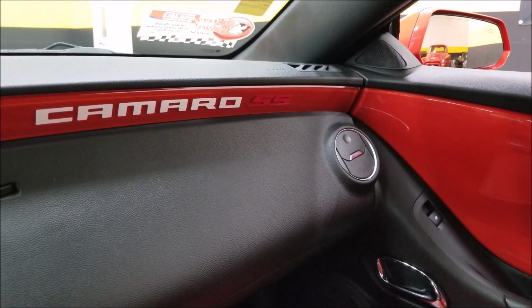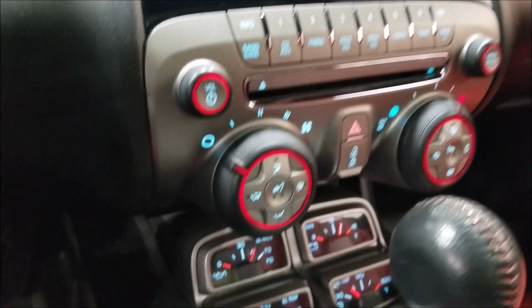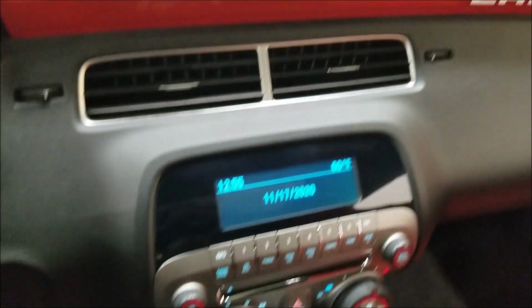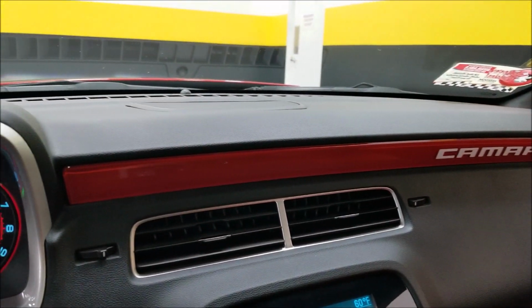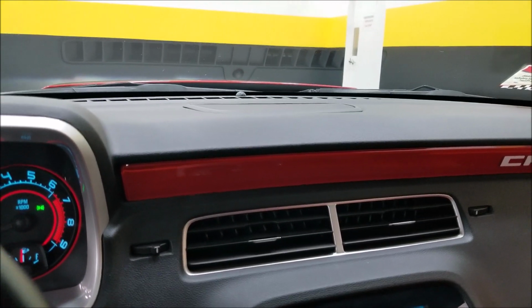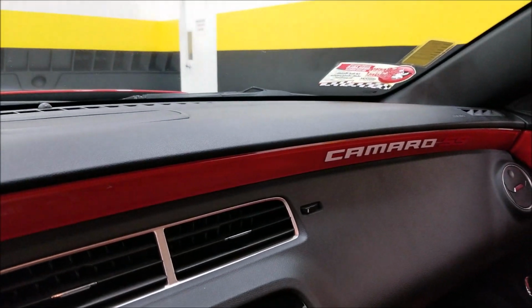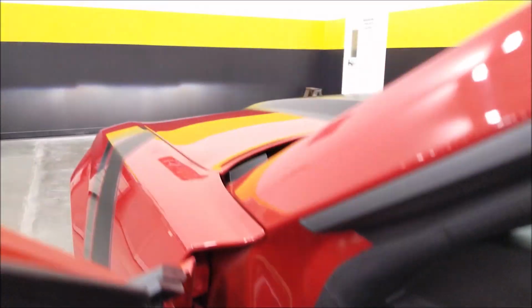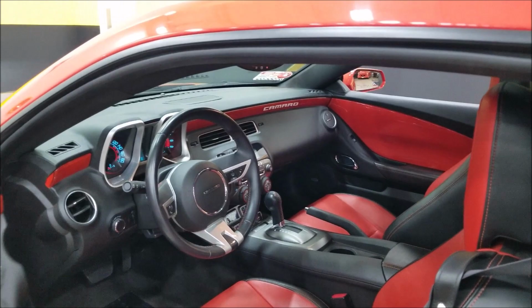Camaro SS badging on the dash. Heated seats. There's your gauge cluster. Do have the sunroof in this one, OnStar of course. So we do have some goodies up here too if you can see them. And once again, those will all be in the still pictures. Over 100 pictures of this car online. You can check out every inch of it if you'd like.